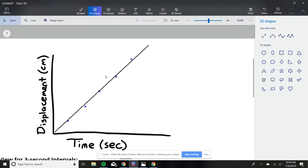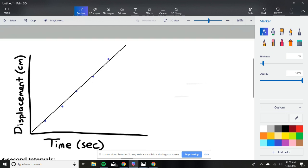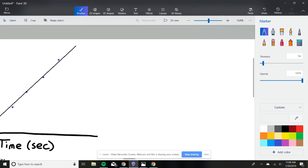So it's going at a pretty consistent rate. Between each point, it's not varying too much. So what does that tell us? Well, a straight line has a lot of significance when we're talking about a displacement versus time graph. Now I want to remind you for a second about slope. Slope, as you may remember from math, is rise over run.